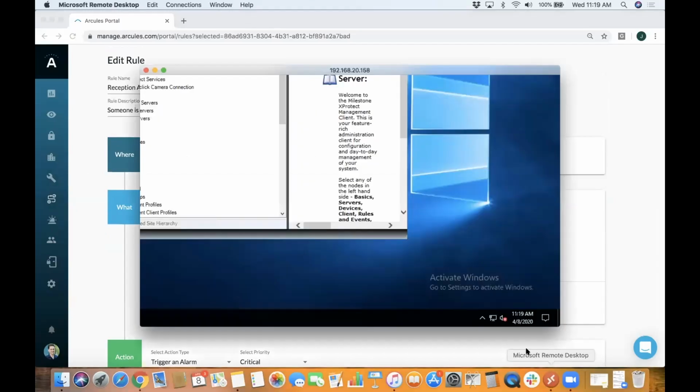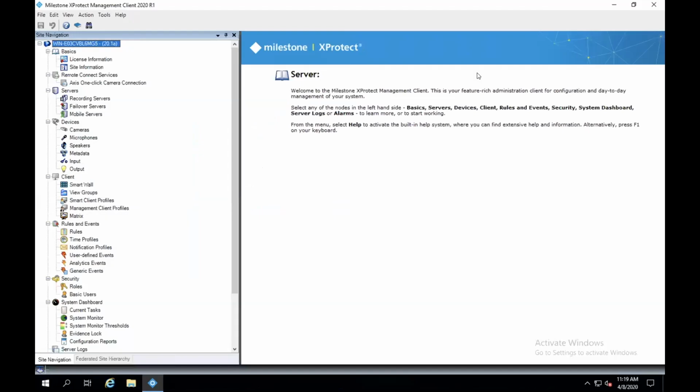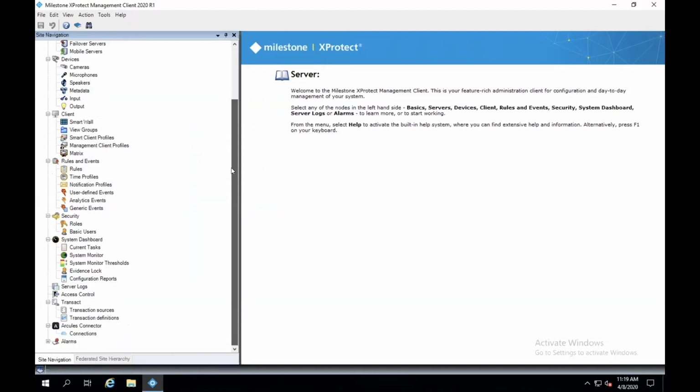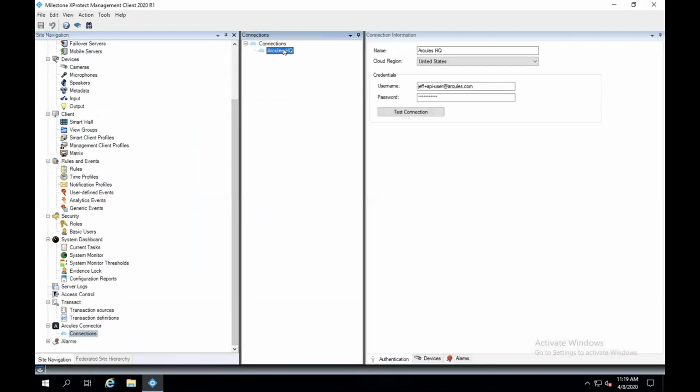Next, I'll go over to the Milestone management client. Again, in this example, the plugin has already been installed on this machine. Once the plugin has been installed, Arcules becomes a node within the site navigation tree. I can click on my connections and see the connection that I pre-configured.